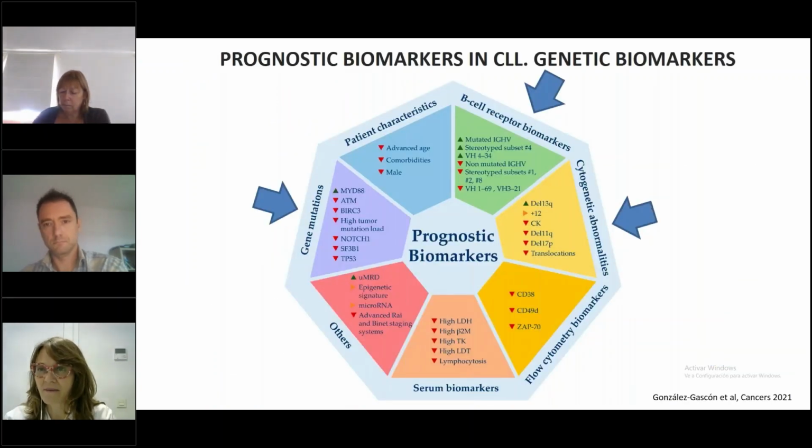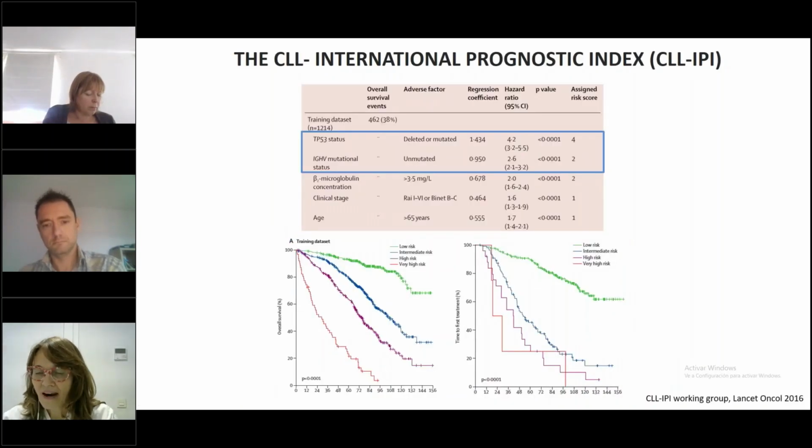Regarding prognostic biomarkers, there are several types that have been described along the years. Here you have a summary, and I have marked with arrows those that are genetic biomarkers. You can see cytogenetic abnormalities, as well as those related to the B-cell receptor and those related to gene mutations. Regarding the prognosis in the clinical setting, we follow the CLL International Prognostic Index, published in 2016. In this index, there are 5 items, and 2 of them are genetic biomarkers: the TP53 status and the IGHV mutation status. These biomarkers allow us to classify patients regarding their prognosis.